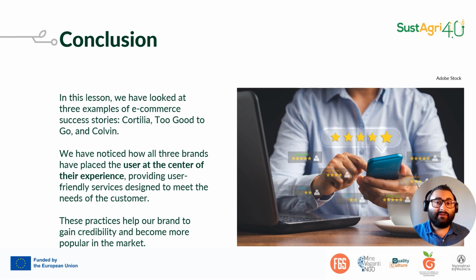In particular, Cortilia stands out for the quality of its local products and the transparency of its supply chain, Too Good To Go for its ecological mission and the fight against food waste, and Colvin for its attention to detail in every phase of the purchasing process, and its desire to retain customers through personalized services.